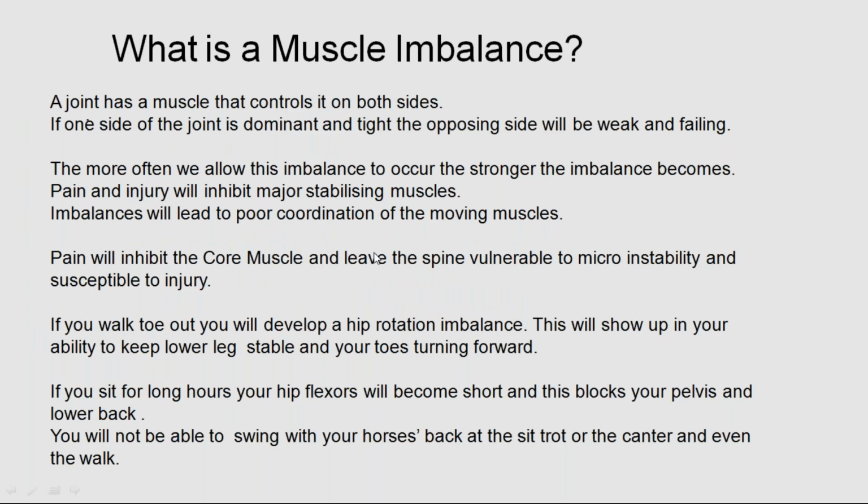Now, if you have a muscle imbalance in any of these groups, then you've got a problem with your riding. You've certainly got a problem with your daily posture. So what is a muscle imbalance? Now, the joint has a muscle that controls it, so for instance, our quads will straighten our leg, our hamstrings will bend our leg. Now, if we have an opposing weakness, we will have an opposing tightness. So the coordination and the movement and the correct function of that joint is then compromised.